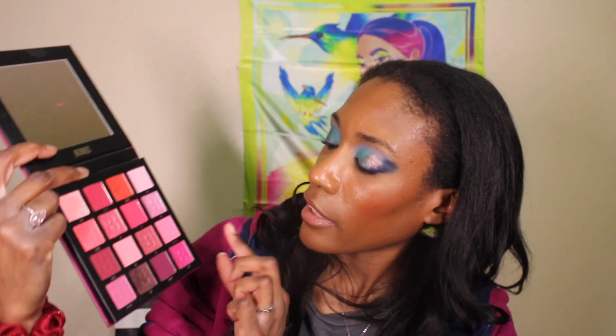But next I have the Beauty Bay Berries palette. This is what she looks like on the inside. To me this is definitely a traditional Valentine's Day-ish type palette, because you got the deeper berry tones at the bottom, and then you got the nice pinkish reddish tones toward the top. So if you're into more of those traditional colors that people consider for Valentine's Day, I definitely feel like you would like this palette best.